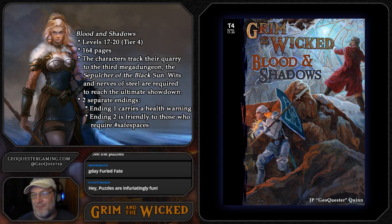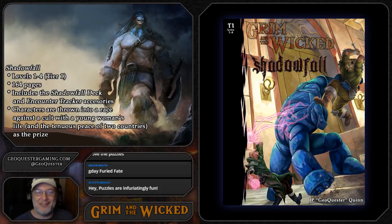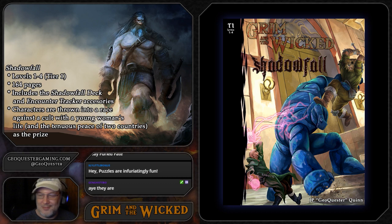And I love puzzles. So I try to include at least one type of puzzle per book, at least one. So there might be more, there might be less. It all depends.